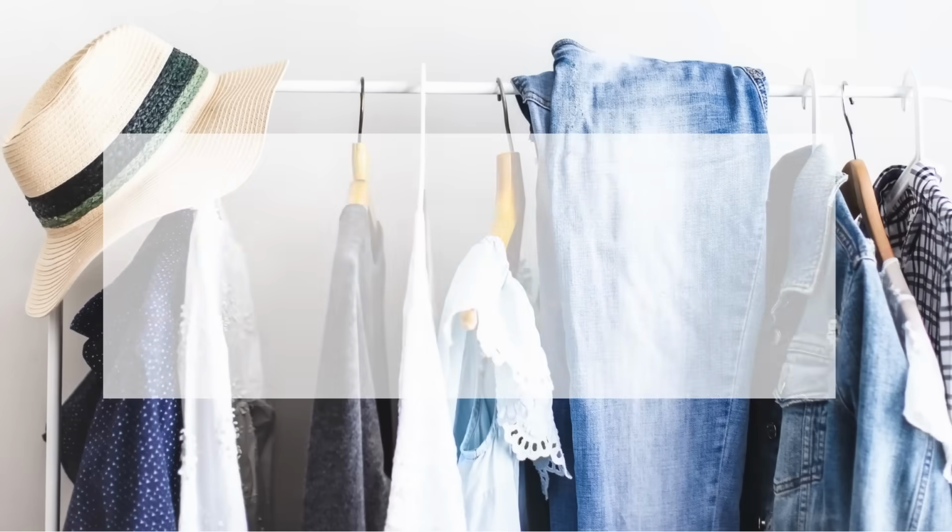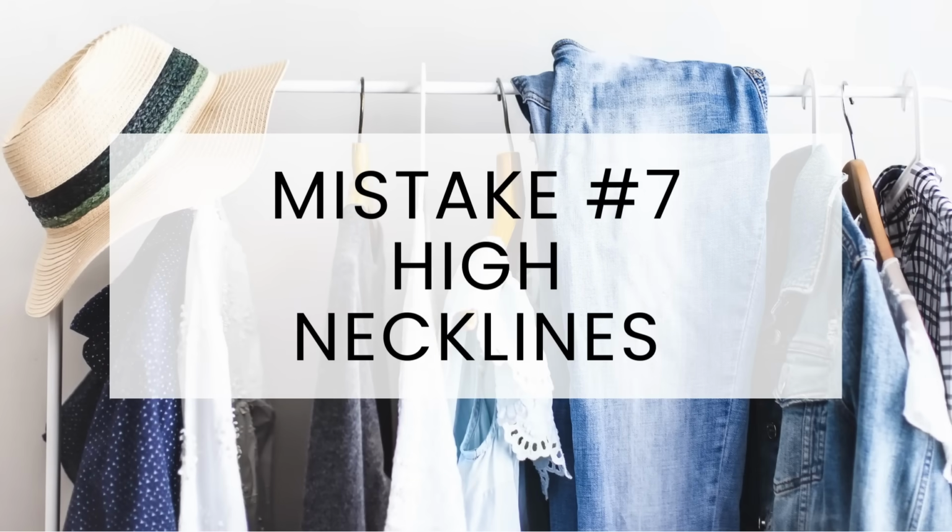The 7th fashion mistake you may be making is high necklines. And the reason for this is high necklines, especially on those of us with a fuller bust or shorter neck, can make the whole chest area look more voluminous, and it will make the neck look shorter. And it can also add visual weight to the upper half of your body.